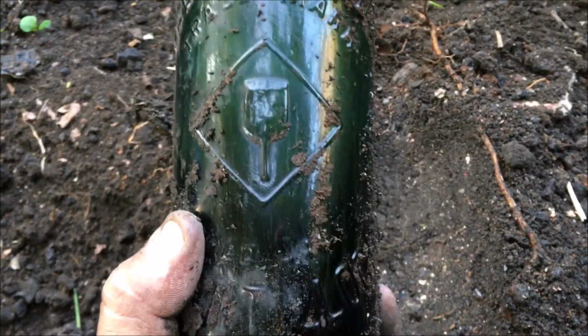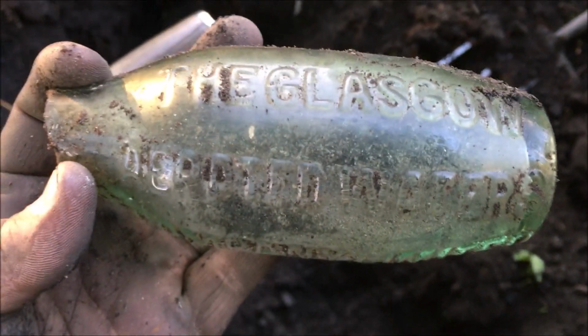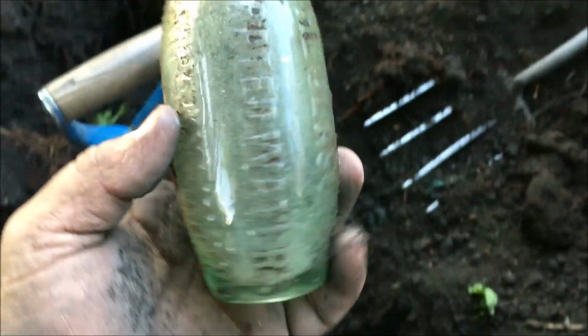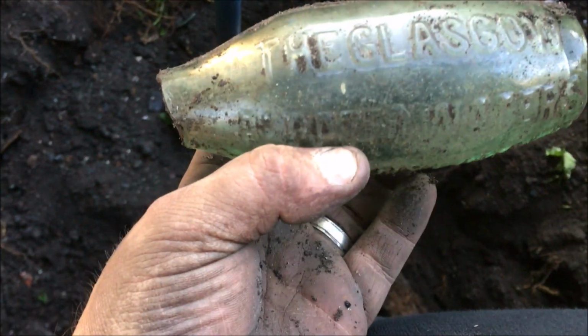Wow. Oh, worth coming out the day alone for that as well. Get in. Well, there's a heartbreaker, the Glasgow Aerated Water Company. It's a skittle and a flat-bottomed Hamilton. There you go. Gutted. Shows you there's got to be gingers in here and cods.